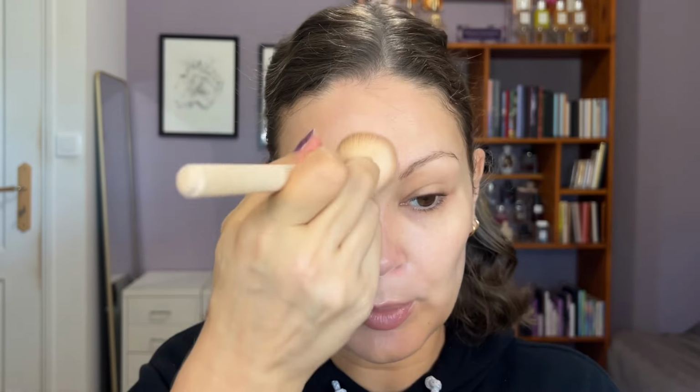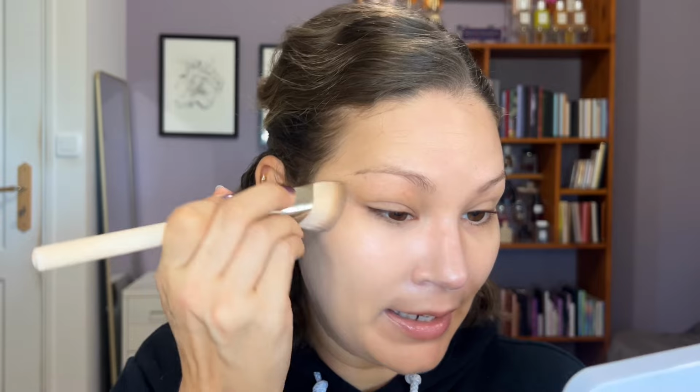I have the shade N2 in the concealer, and it definitely is a little bit light for me. I think the photos run light online. That's just my opinion, because Natasha Denona says she wears the shade N4 in the concealer. And so I remember thinking, oh, that's going to be way too dark for me. And I feel like N4 would have been a pretty good concealer match for me.